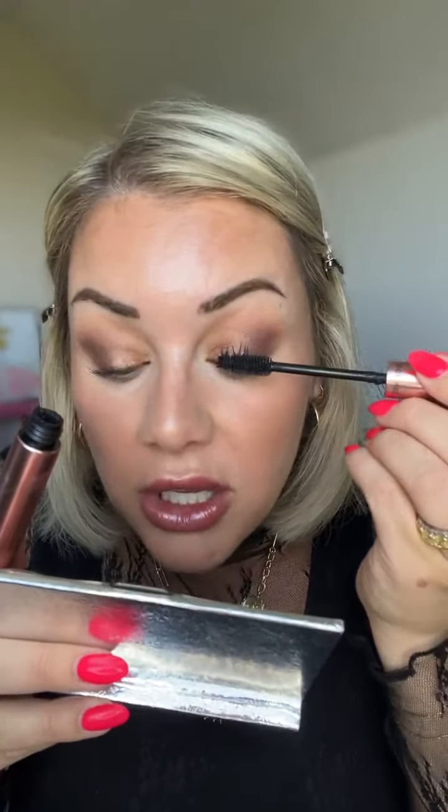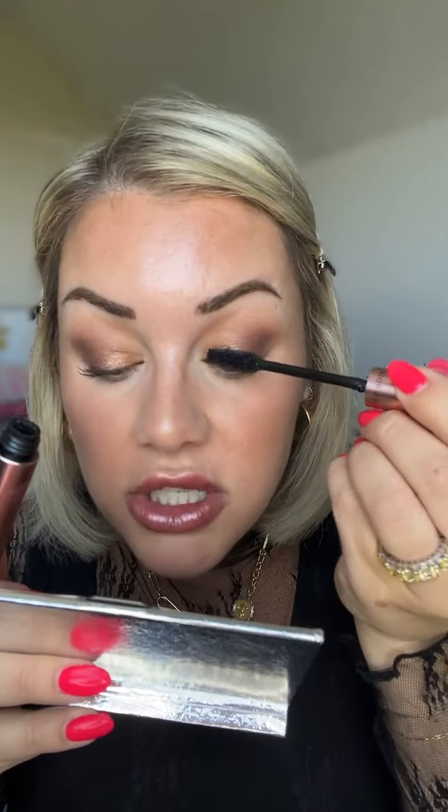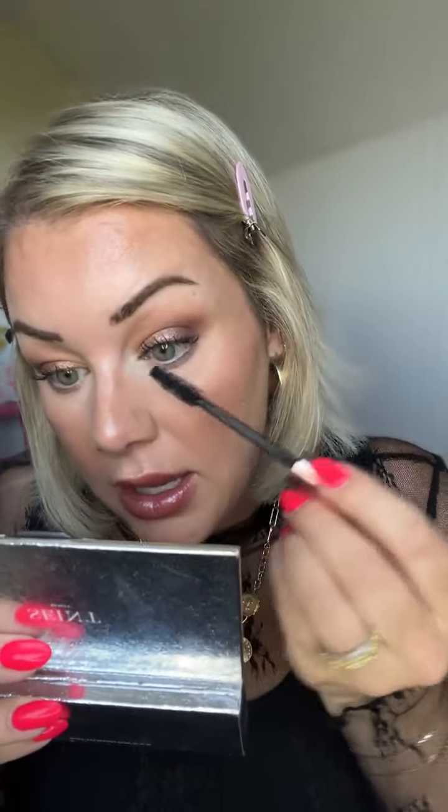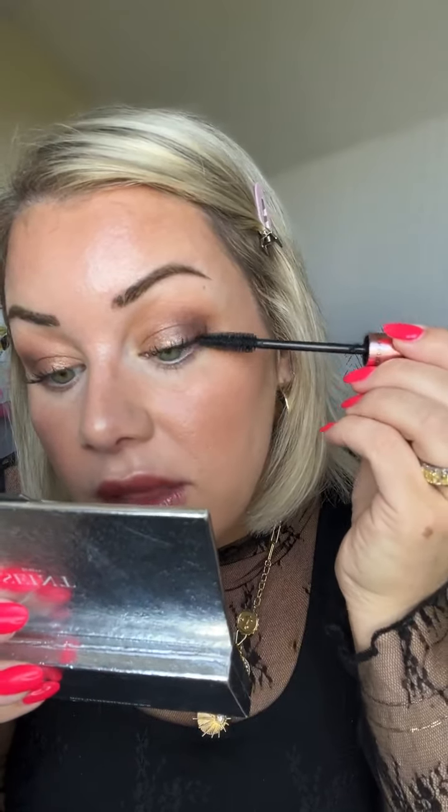Okay, so this is my second coat. The cool thing I like about this mascara, and actually the false lashes one too is the same way, is it doesn't take forever to dry. So you can go in with your second coat fairly quickly, and you don't have to wait forever. You know how some mascaras are so wet, you have to wait to put on your second coat, otherwise you're just not doing anything. So I do like that. Okay, so that is coat 2.